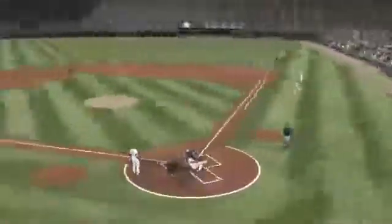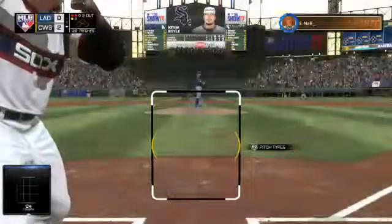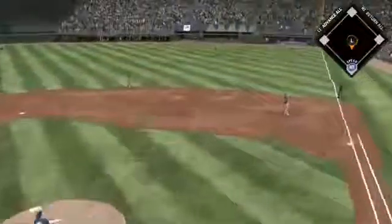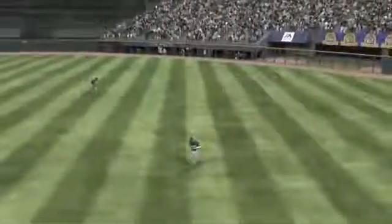In the dirt and blocked behind the plate. Throw won't get him. And the run will score on the wild pitch. My goodness. Skied into very shallow right. Arcia is there, and that ends the inning.